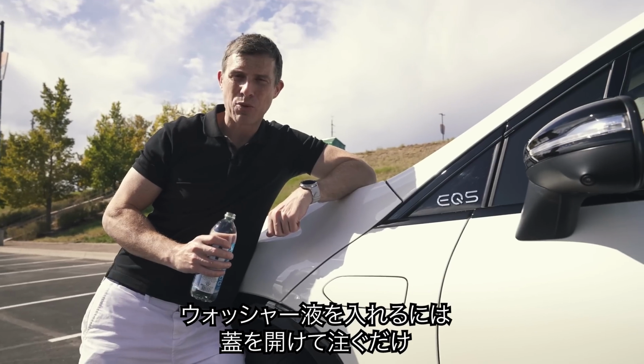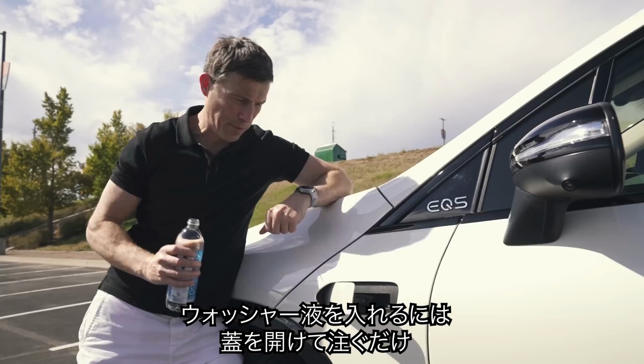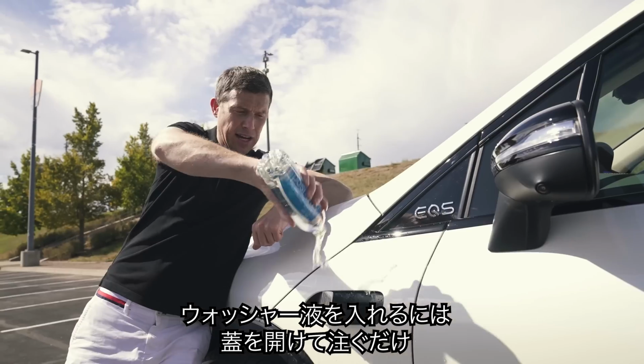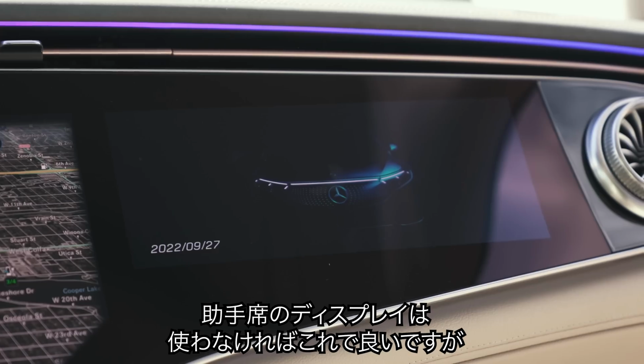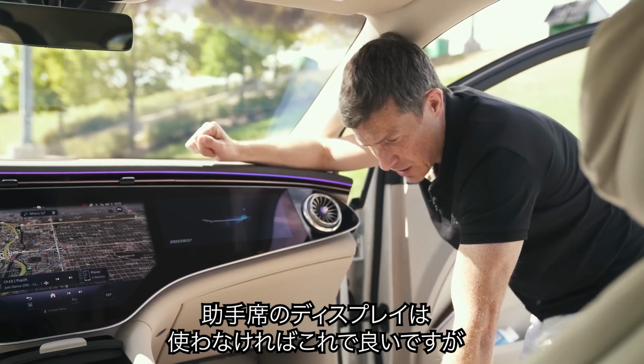If you need to top up the car's windscreen washer fluid, it's dead easy. You just open this flap here and pour your liquid in there like that. Sorted. The passenger display on the hub screen remains subdued like this unless there's someone sat here.